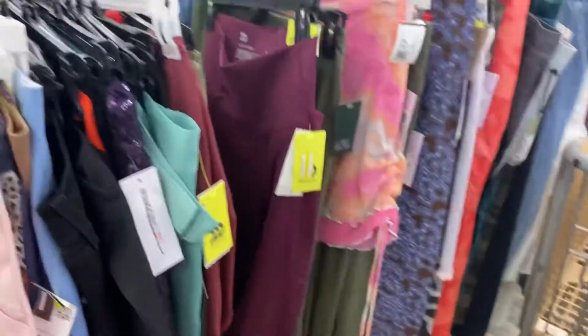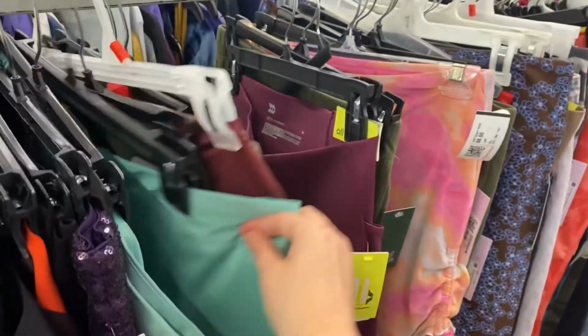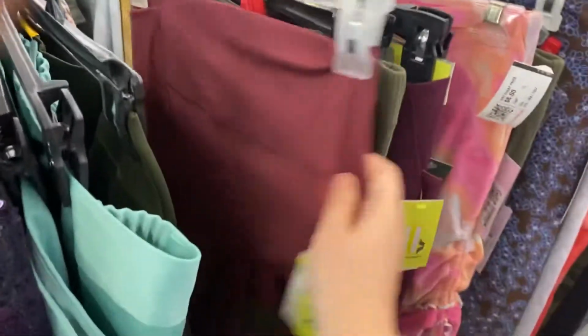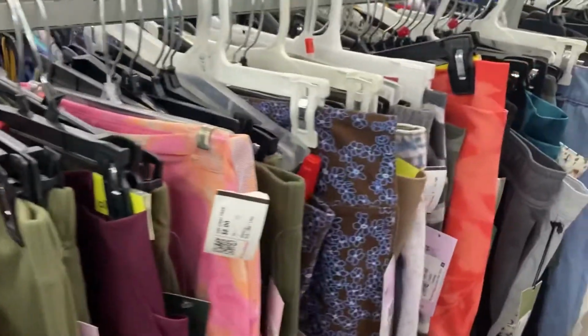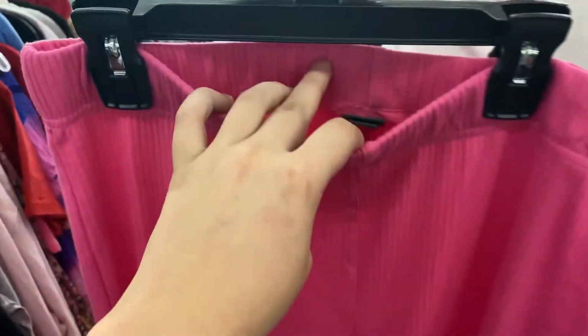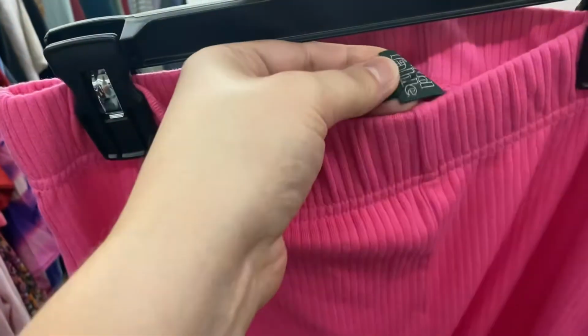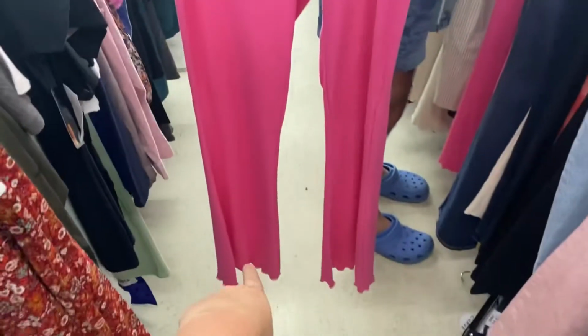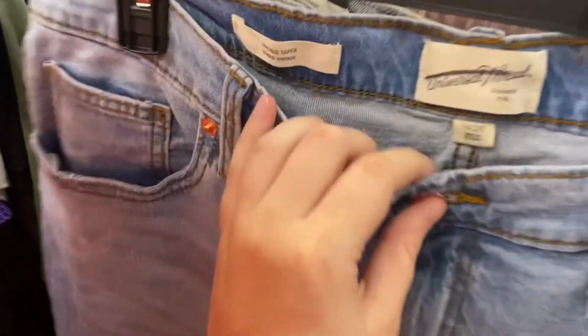It's nice. You just have to be willing to dig, but they have so many nice brands, Target stuff. So I'm gonna try these on for my Halloween costume as well. This Wild Fable brand with a little bell bottom. Universal Thread mom jeans.